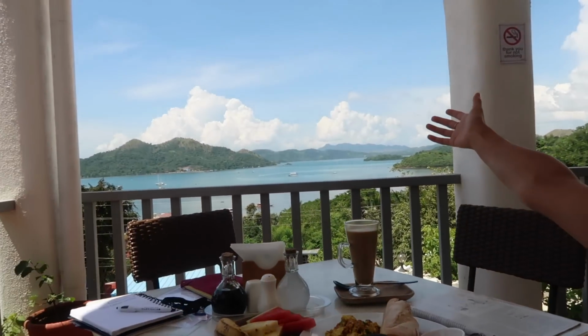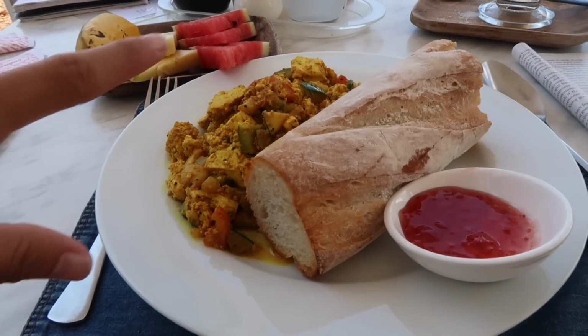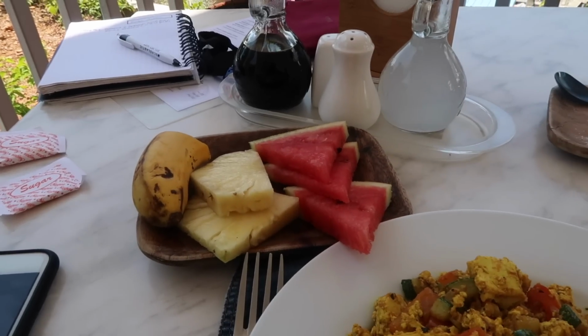Now this is how you should spend every morning on vacation. Breakfast with a view like this. So this morning I ordered a coconut coffee. It's very creamy and delicious. A vegan scramble with veggies and tofu, and some fresh fruit from the island.